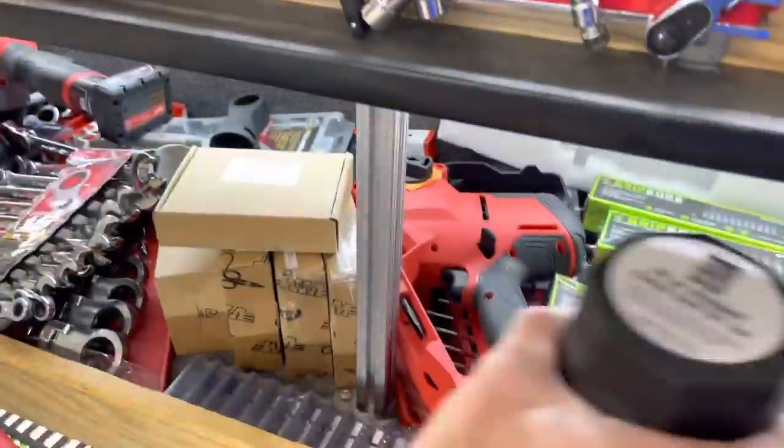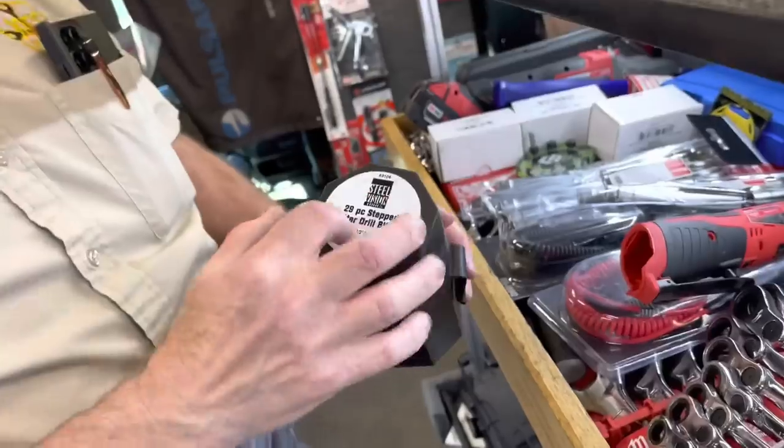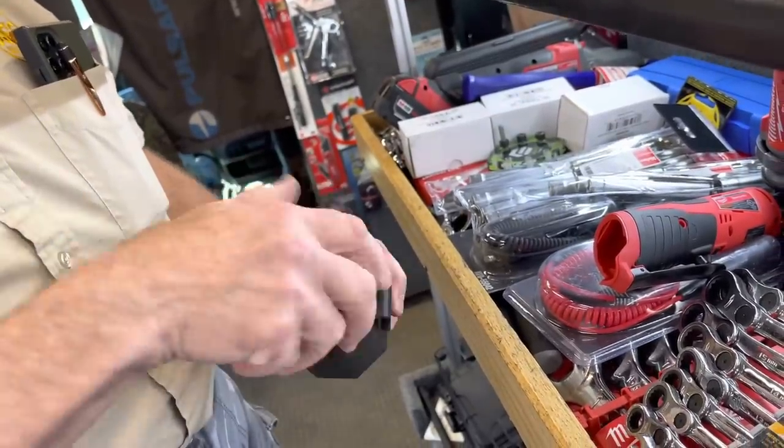No, it came from one of my great customers. Yeah, that's where it came from. So, answer another question a few people had. The Steel Vision, that's the name, make the ones that I carry.